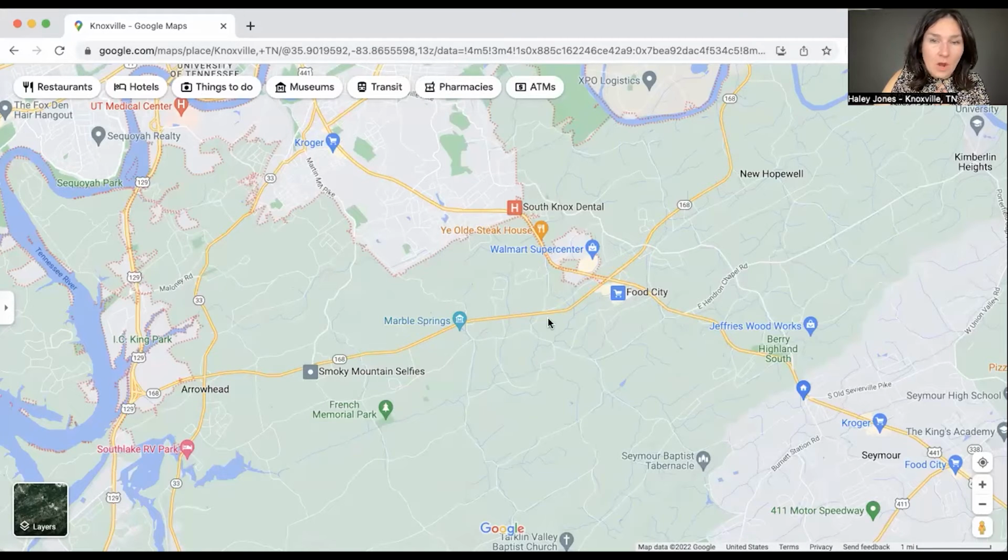So off John Sevier is South Doyle High School, Bonnie Cade Elementary. South Doyle is the high school for South Knoxville, and then you have South Doyle Middle. But outside of that, you've got Dogwood Elementary, Bonnie Cade Elementary, New Hopewell. Those are not all the different schools, but obviously there are many more elementary schools than middle and high schools. So South Doyle, like I said, is the flagship high school for South Knoxville, and so that serves all of this.